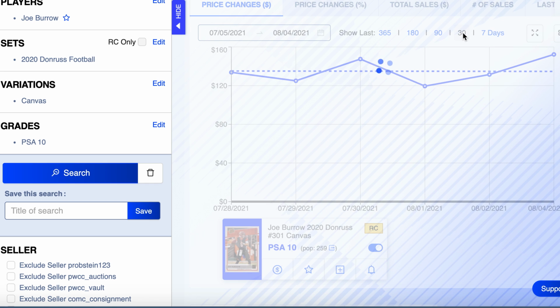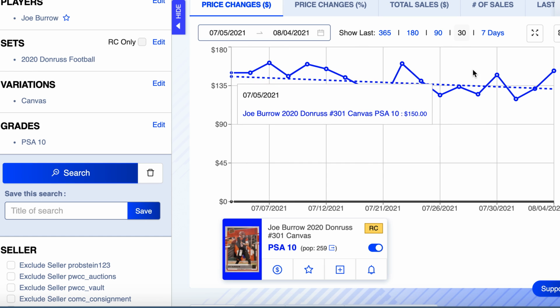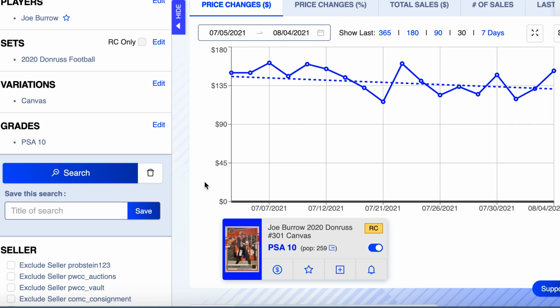Let's look at it over 30 days. Overall, it's been pretty even. Looks like it's worth probably around 150. I just like this card because that pop count's pretty low, and it's going to stay much lower than the base, but yet you can get it for about the same price as the base. But if people aren't buying it for more, they're not buying it for more. The market cap on this is just, it's a parallel, and it's a pretty cool card. Obviously it's going to be in a slab, but I've touched these cards, and they're made of a different material, this canvas material.